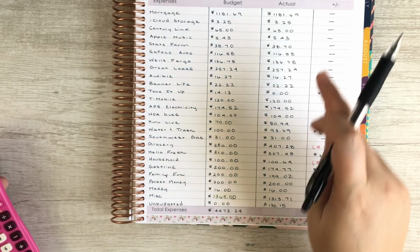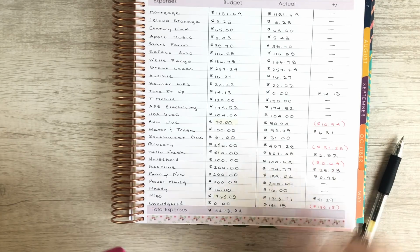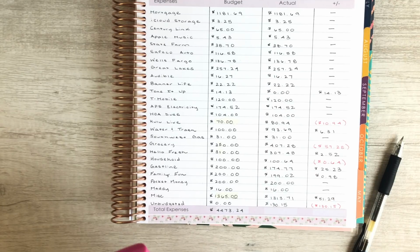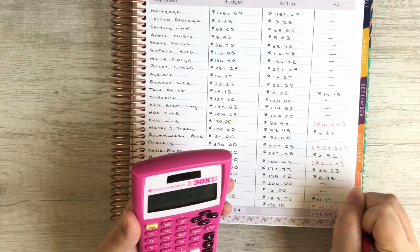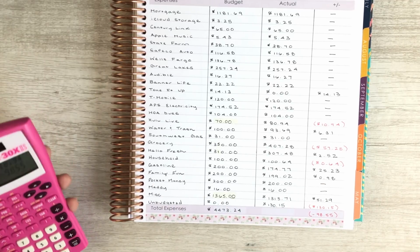So let's go ahead and add up the overs and unders first. So $14.13 minus $10.94 plus $6.31 minus $57.28, and then plus $2.52 minus 64 cents plus $25.23 plus 98 cents plus $51.29, and then minus $130.15 for the unbudgeted. So according to my calculations, we were over our total budget by $98.55, which is not too shabby at all. I'm actually okay with that. Obviously I'd like this to be zero, but that's not a ton over, which is nice.